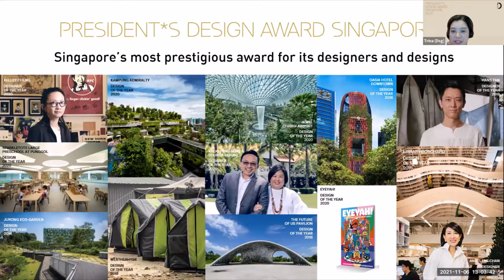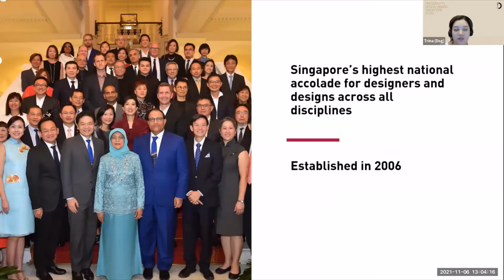I'm Trina from the Design Singapore Council, and I'm representing the President's Design Award team, or PDA for short. On the slide now, you can see a selection of designers and projects that have received the award. I hope you recognize some of these designers and places, and in particular, the Library at Orchard, which also received the PDA in 2015 for using the design thinking approach to design the spaces and programs with the users in mind. I'm sure for many of us who are patrons of the library, we will agree that the Library at Orchard is a very welcoming space with a lot of thoughtful design elements.